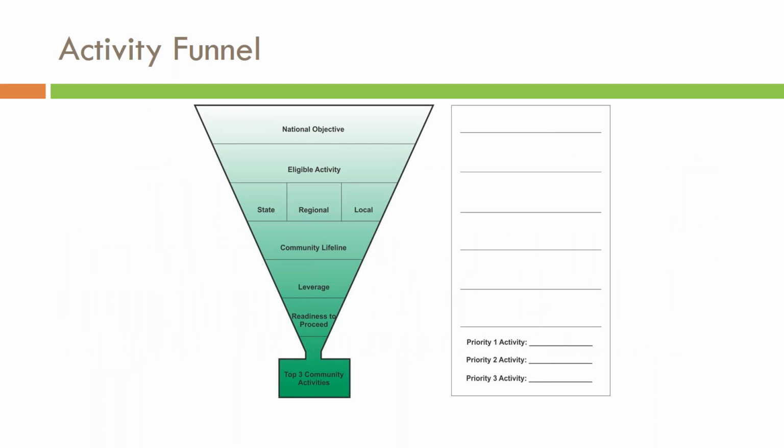Now, I wanted to cover briefly some of the things that you've got to consider as you're looking at your pre-application and exactly what activities you want to list. So number one, for any type of CDBG, CDBG-DR, or CDBG mitigation funding, it has to meet a national objective. In the pre-application, we list some of those, and we also point you to where you can find all the different nuances of the national objectives and their requirements.